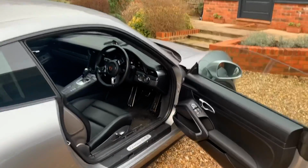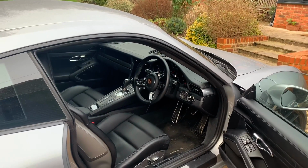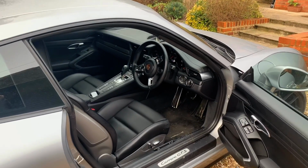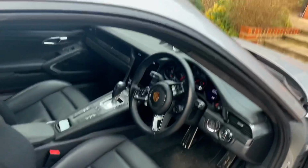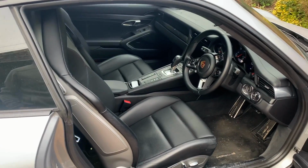So let's have a look at the inside first of all of the 911. I've gone for a pretty classic black leather interior. One of the big questions, and something that I know a lot of people research, is how practical is this for taking passengers?